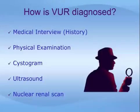VUR is diagnosed through a combination of a medical interview or history, a physical examination, and imaging tests such as a cystogram, ultrasound, and nuclear renogram. Each of these will be explained.